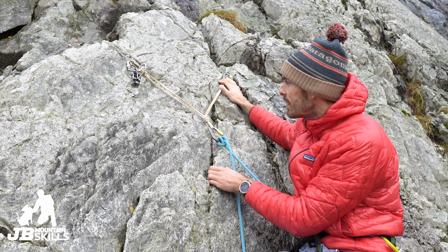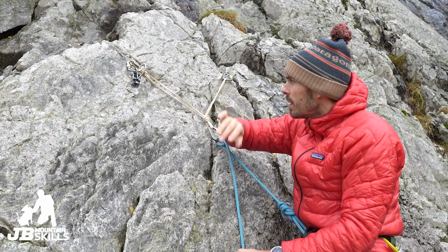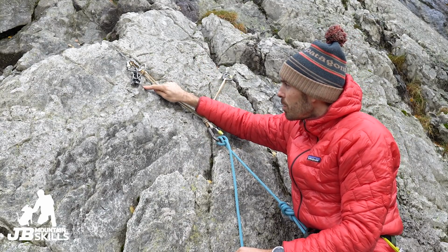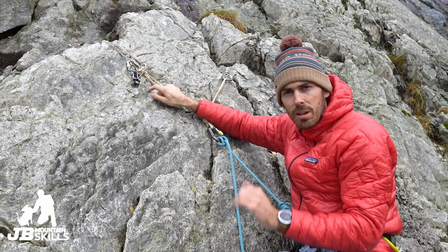It's going to be pretty exciting. And does it rip it? Worst case, it might do. So that kind of crossover from a bolted multi-pitch sport style belay, not for trad.